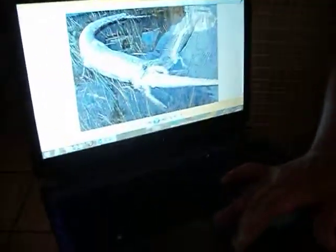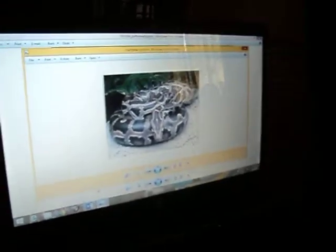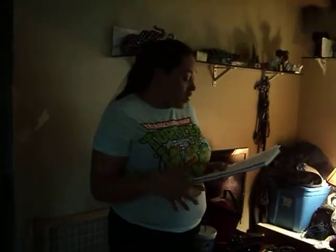We have a picture of the snake. This is a Burmese python. As you can see, they are very good-looking snakes, which is something that pet owners really look at. They're normally from Southeast Asia. They're one of the 5 largest snakes in the world.